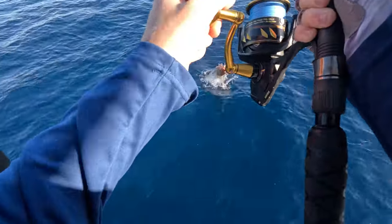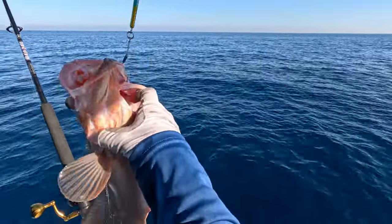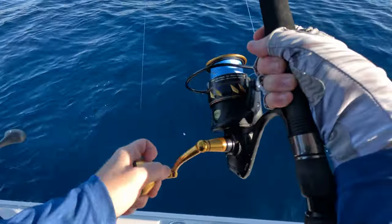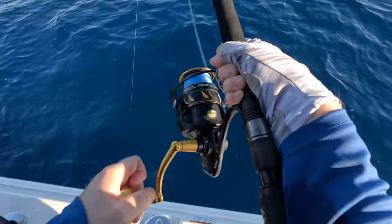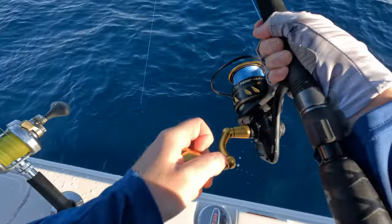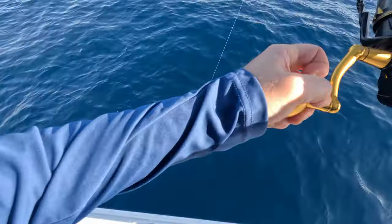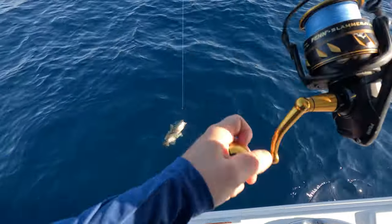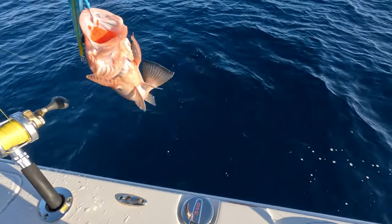You took my bait. Oh, I got a vicious one on the jig. Well, that didn't take long on this jig. As soon as this jig hit bottom, it just got smoked. Ned, you gotta measure him, come on. What is this? No, that's a red grouper. Hit this immediately on the jig.